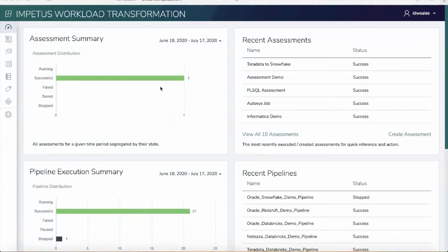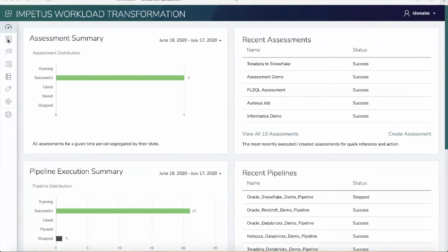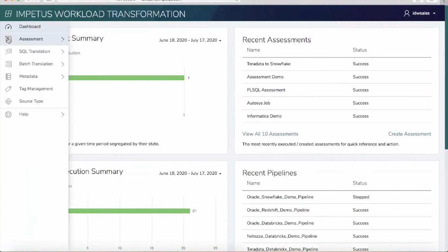As I had mentioned before, the first step is the assessment step, and I'm going to walk you to that in just a second. But as I logged in as a user of this tool, essentially it brings me to a dashboard, and this just gives me a view into the different types of assessments that I have running, the different transformation pipelines that I've executed, and just the state of the different projects that I have running in this tool. First, I'm going to start off with the assessment.